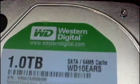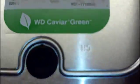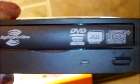1T Western Digital, 1 terabyte freaking hard drive. I have a LightScribe HP DVD burner writer, as well as an LG Blu-ray burner reader. All that fun stuff. So I'm going to put all this together and hopefully come up with a computer.